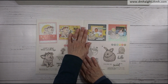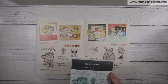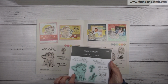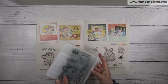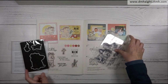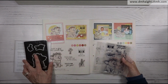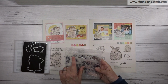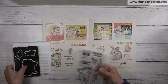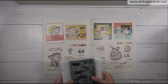Okay. This one is so cute. I had to get it. So if you remember the cow from last year, now we have a pig, and this is called Kind of a Pig Deal. And oh my God, isn't she cute with little flowers, little flower crown, and then a coordinating die. Okay, so you get a die to do the little flower bunch and corn cob and the little pig. So cute. You're Kind of a Pig Deal, just a girl who loves pigs. Tickled pink for you. Love you so much. So much fun. She's going to be fun to work with. Make some fun cards. So now the cow has a friend.